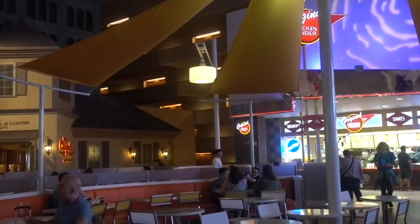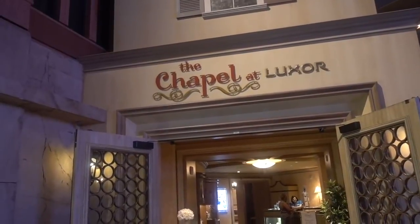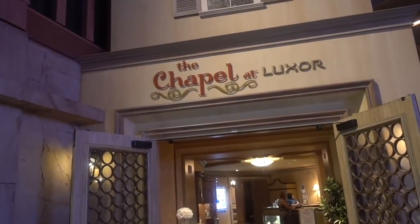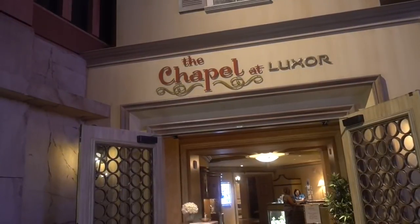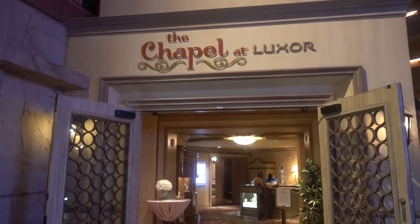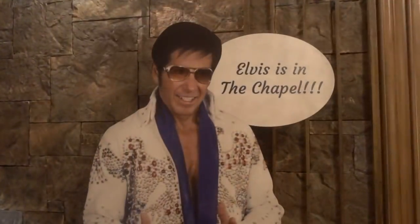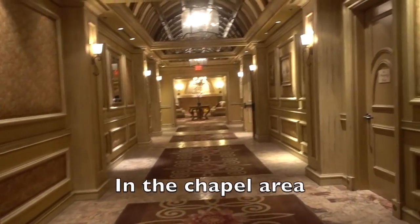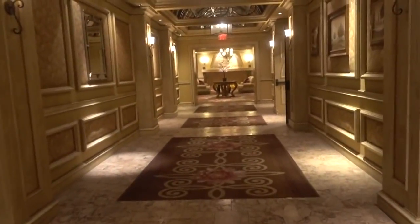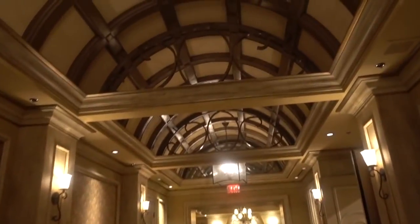There's a chapel. Oh my goodness. I have to get closer so I can read the sign. This is the chapel at Luxor, for saying I do, a renewal of vows, and wedding packages starting as low as $395. So if you want an inexpensive wedding and the guests can exit right to the food court, come to the Luxor. Elvis is in the chapel. This is quite a lovely establishment. I'm not sure that the entrance off the food court is the right entrance, but this is very nice.